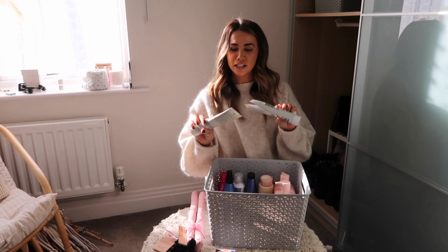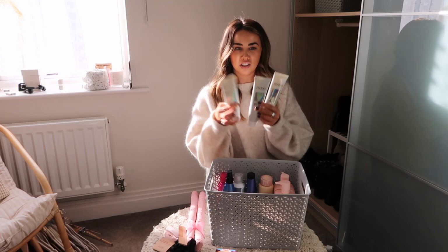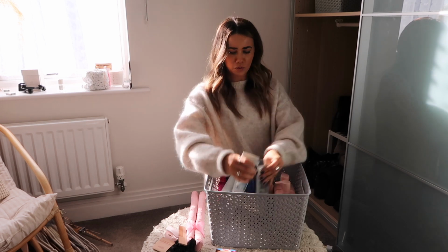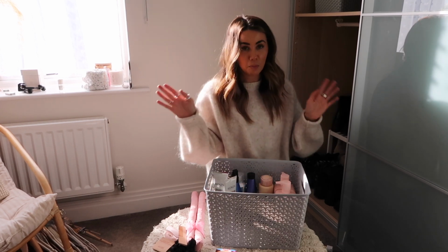This is the Redken Acidic Perfecting Concentrate. It's the leave-in conditioner and it's so good. So very impressed that I've got 3 backups, although 1 feels a bit half full, so maybe I've half used it. I don't know, but I have 1 on the go already.